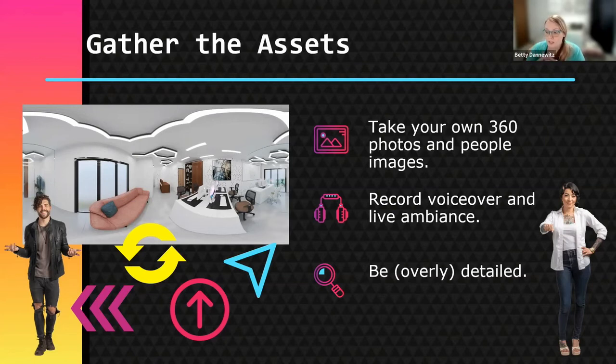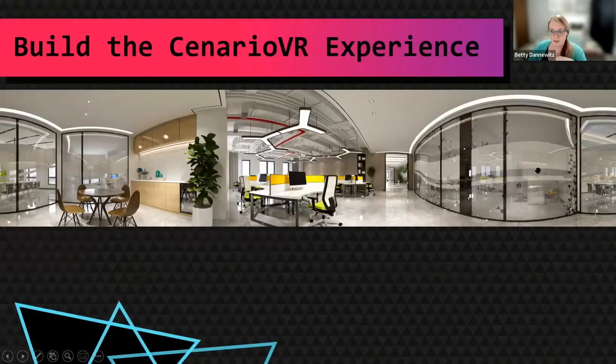You'll notice that one of the details was that there is a phone and a computer. So that's one way of letting them know that you should expect to receive both of these as a new hire. So think about those details. Be overly detailed in the experience. That doesn't mean that they have to go through and read 17 different pages of information, but rather in the scenes, be as detailed as you can. Okay. Once you've got your assets together, build your CenarioVR experience.